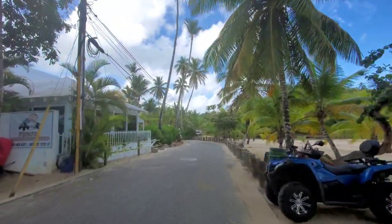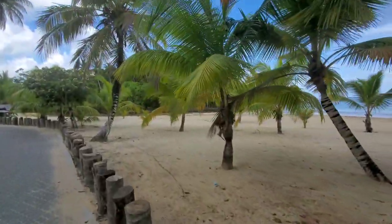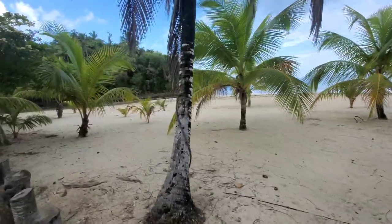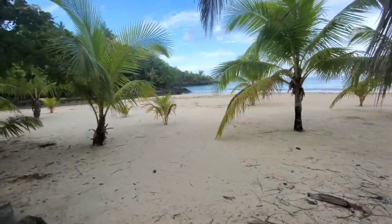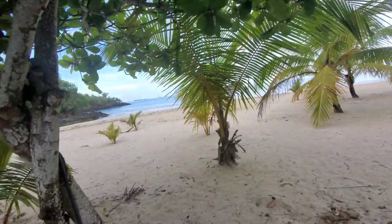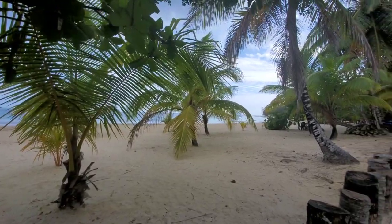So let's keep moving. You can see the beach continues on the right hand side. You can see exactly how beautiful that is, how natural it is. You've got the little palm trees that are growing. You've got the island that is completely wild on the left-hand side. There's no development inside that little island on the left. But look at how wide and beautiful that beach is.